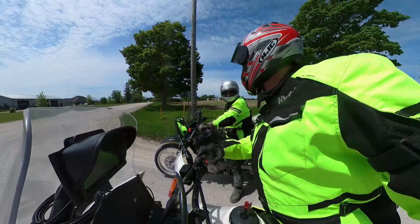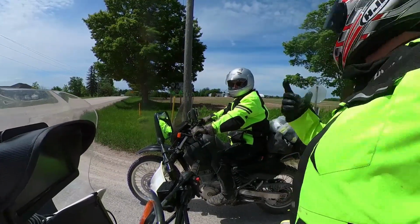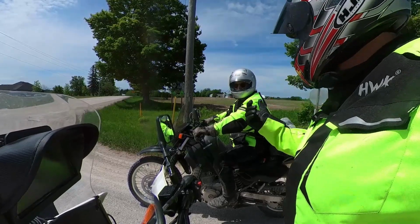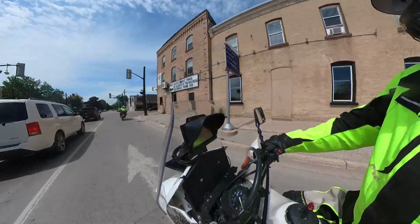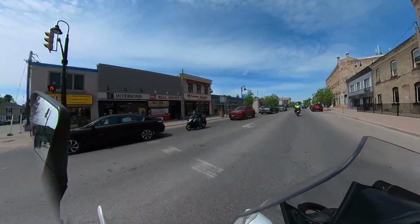Once we got to the end here, we just checked the GPS and determined which way we had to go. It actually got us lost a couple times on the way up, and Karl doesn't seem to want to let me live that down, but in the end we figured out Port Elgin was a little bit to the west and the north, and as we rolled into the town, it really does show how nice and quaint it is as a little community. It's really a fun place to stay.